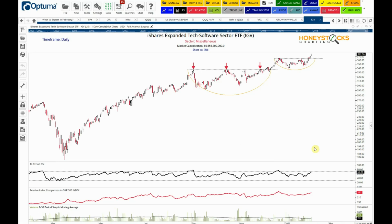Now that leads me into areas of focus over the coming weeks. I do have a lot of charts that I want to go through here, but again, hopefully you get some value and hopefully it gives you some concrete plays that you can do your due diligence on. So we've got the software index breaking out.